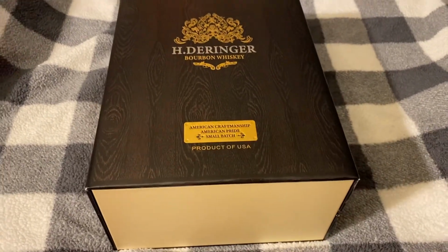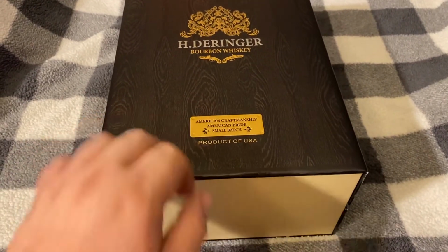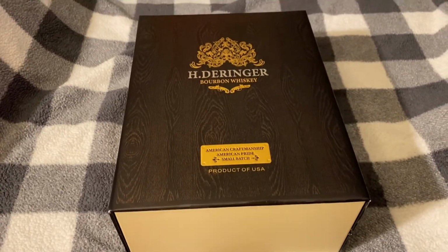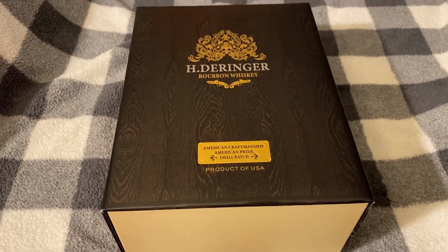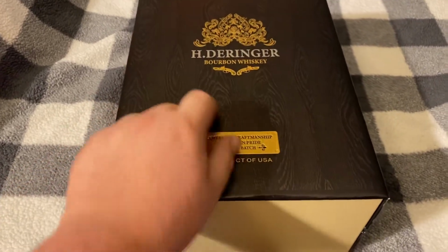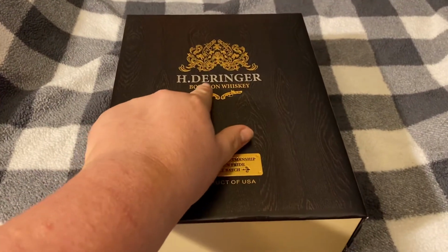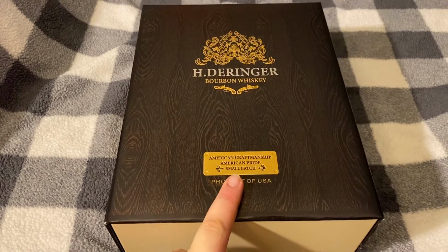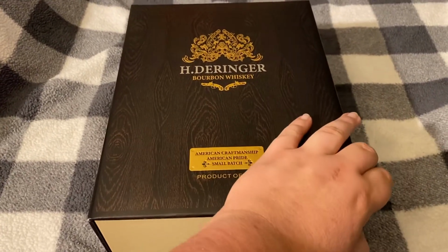And I'm going to leave it closed just for now, just for the outside of it. It's got a nice little wood grain, and it's obviously cardboard. This had a decently steep price on it. It was about 80 bucks, but I actually think it was kind of worth it just to have it around. I'm not going to drink this, and you'll see why. H. Deringer Bourbon whiskey, nice little font there with a couple of nice accents, which might give you a hint to the name here. American craftsmanship, American pride, small batch, product of the USA. I do like seeing that on pretty much anything that I buy, if possible.